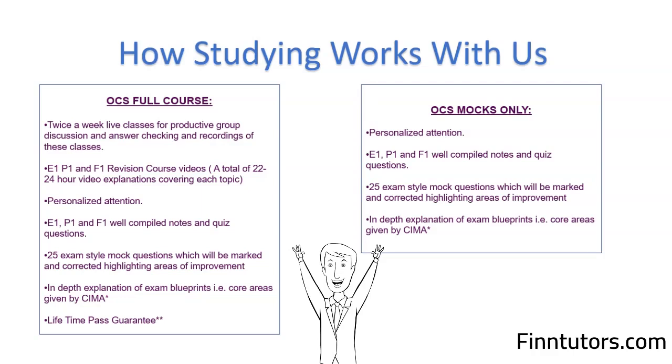On the other hand, we have a mocks only option. The mocks only option gives you the E1, P1, and F1 notes. You don't receive the revision course. It gives you the exam style questions, which you are supposed to write and send back to us. All our correspondence happens on email itself, and it's on demand, and you get the blueprint, that is, the core area explanations. So you can choose any pack that suits your need. We are most happy to help you.